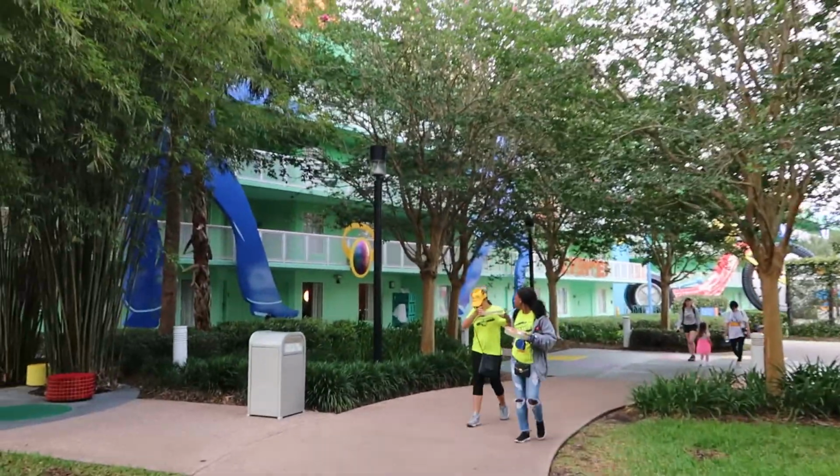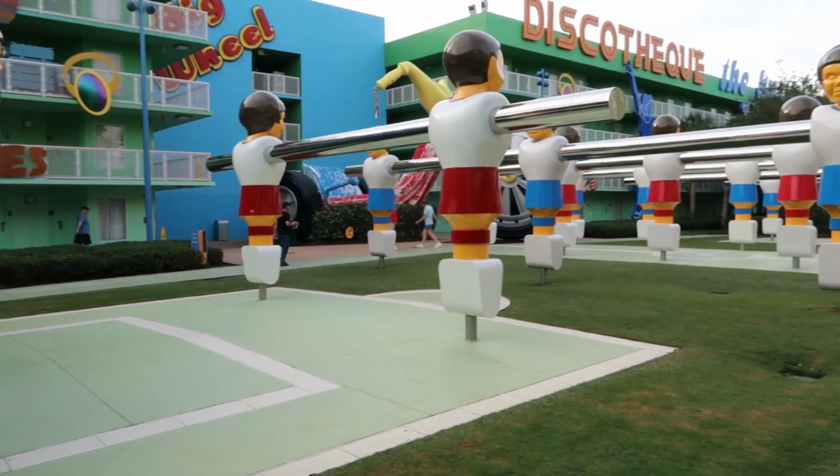Same thing on the other side. It's really a busy time. I'm trying to avoid people, not get in their way. And as we enter the 1970s, it's not raining, but there's a lot of dew on the trees, and it's all dropping all over my head. Look at this, a giant foosball land.